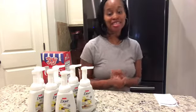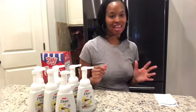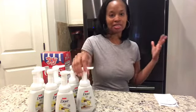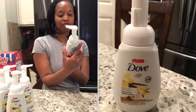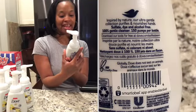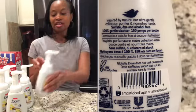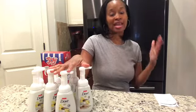I enjoyed the Albertsons clearance walkthrough, but I had to film this portion of the video because something magical happened at checkout. So as you guys know, during the process of me filming, I picked up these Dove foaming hand wash, and it comes in the scent sugar cane and warm vanilla. So I picked up a total of 7 of them because they were on clearance for 87 cents. That's what the sign said.